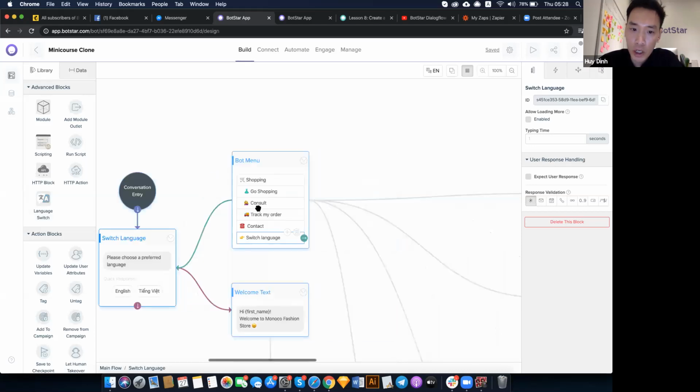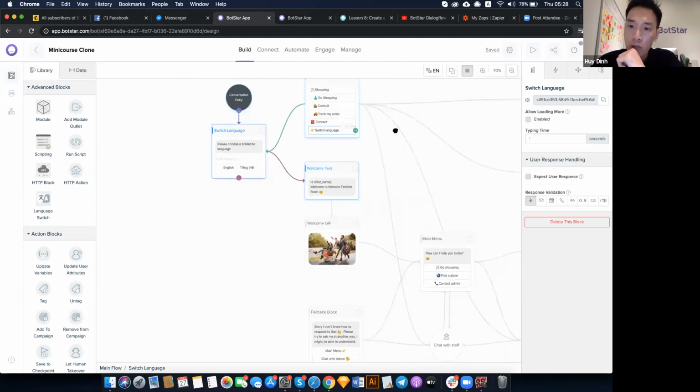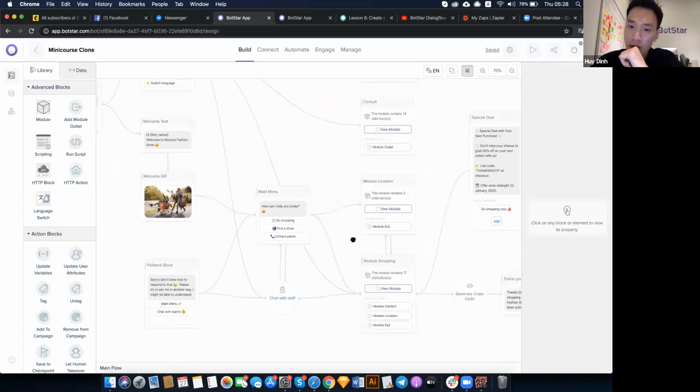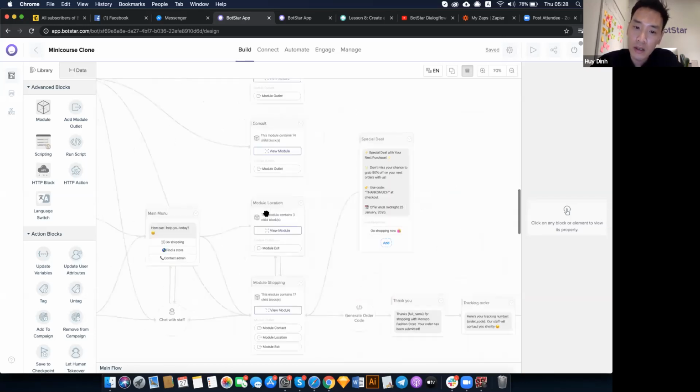It goes to the bot menu, or it has a welcome text. It has a welcome gift. I can always zoom out to have a better overview of the flow, how the flow is traveling. This is the main menu block, and you can see that this bot supports escalating to staff, and you can see that the flow is not messy at all because the template has been grouped, the blocks have been grouped together in modules, like location module, shopping, and finally ending up with generating order once they finish the shopping module, and go to thank you and maybe start tracking the order.